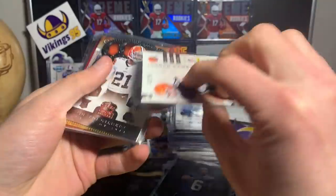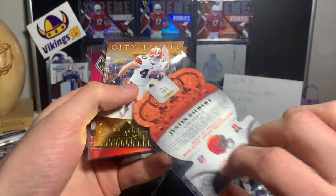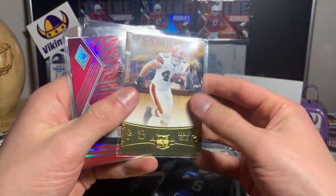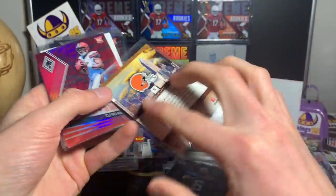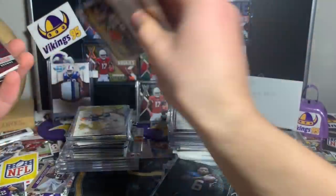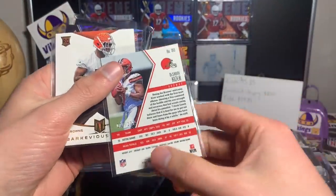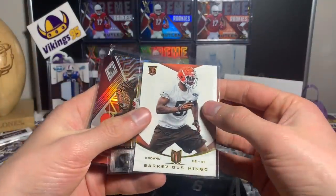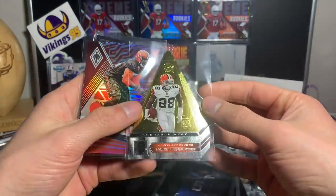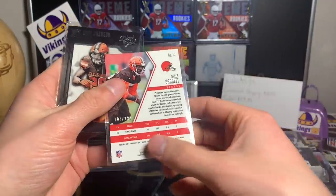So Jordan Cameron, out of 50. Justin Gilbert, not numbered. Peyton Ellis. Wow, it's been a long time. Peyton Ellis out of 249. Peyton Hillis, not Ellis. Peyton Hillis. Deshaun Kizer, that's going to be out of 199. Barcavius Mingo, rookie out of 99. We got a Terrence West die cut rookie. Miles Garrett out of 299.